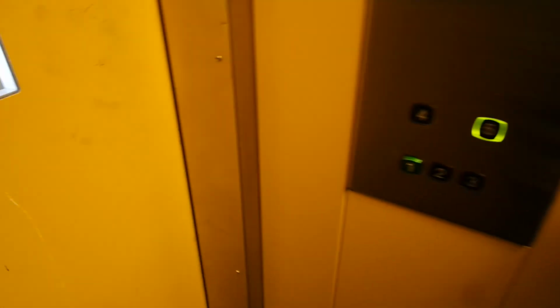We are also gonna get into this HSB here. I think this residential building only has 2 staircases.